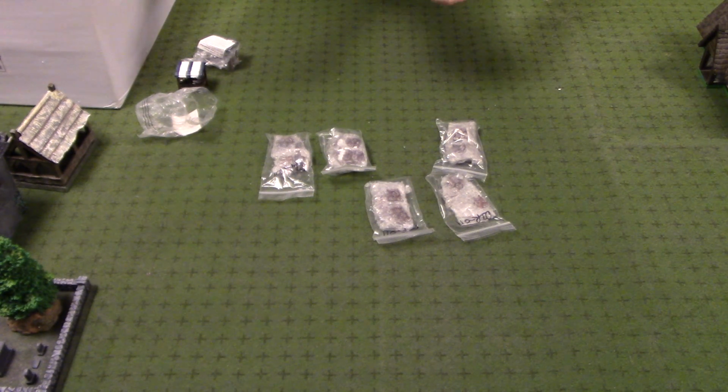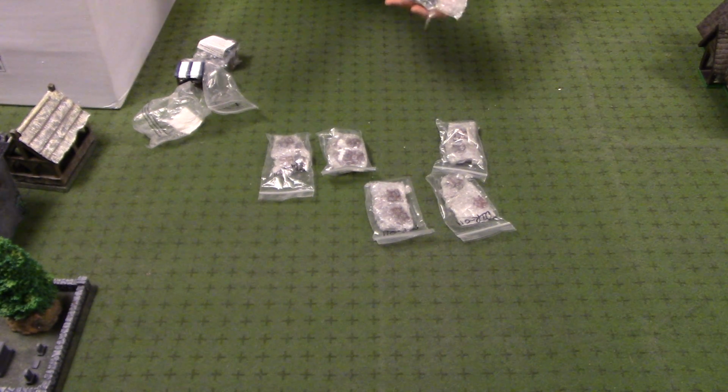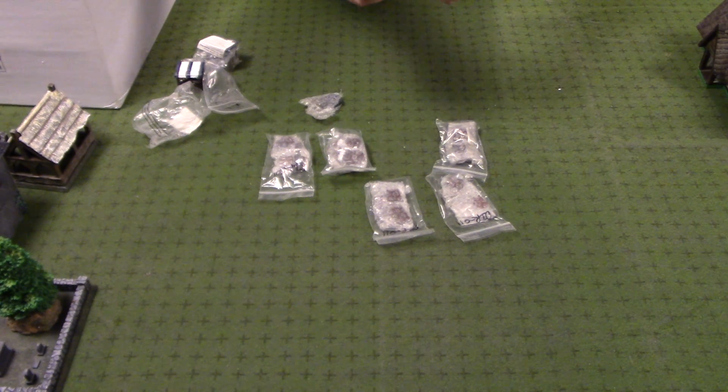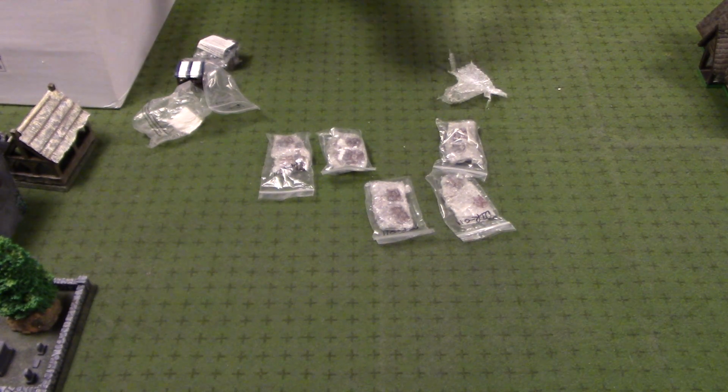Then I picked up 4 of these. Now, these are bedroom sets. And I'll bring these around closer as well.